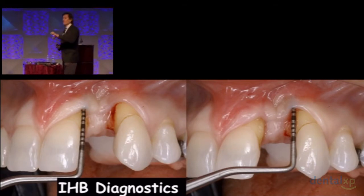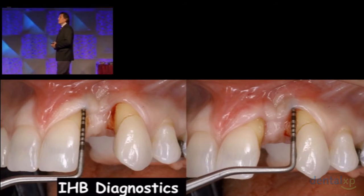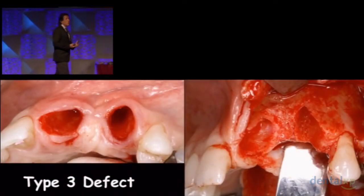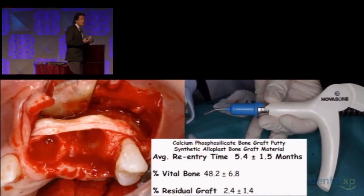Can we grow bone on a zero-wall defect, on natural teeth that are mobile? How much of this can be attained in an aesthetic form? So obviously teeth are lost. We're going to have to now plan this case. It's a type 3 defect, a vertical defect.